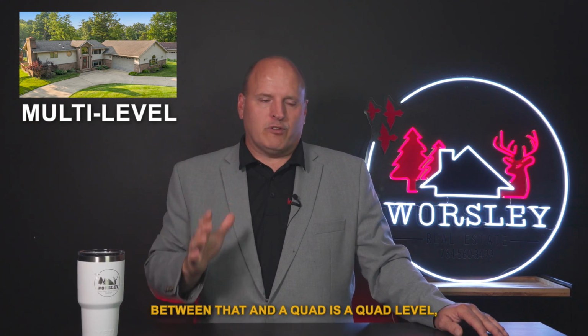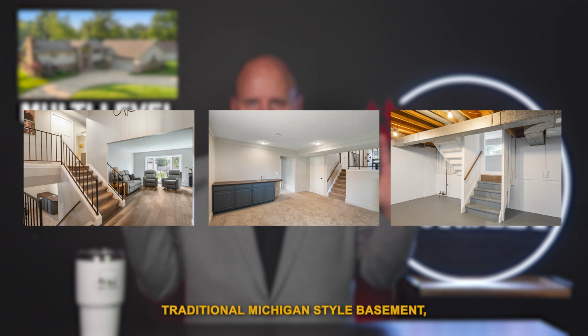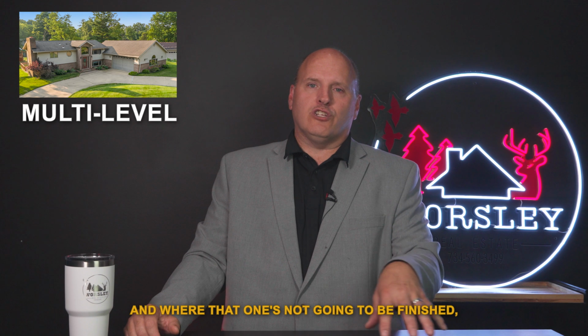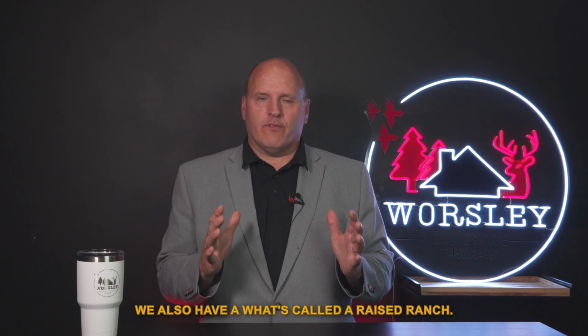Now, the only thing different between that and a quad is a quad level. You go down one more level and it's going to be more of a traditional Michigan style basement, where that one's not going to be finished and it's going to have all your mechanics down there versus on that so-called 3rd level. We also have what's called a raised ranch.